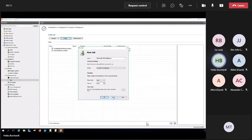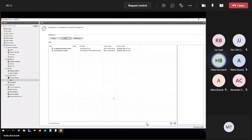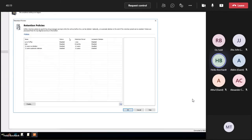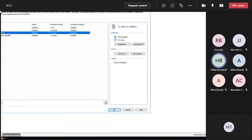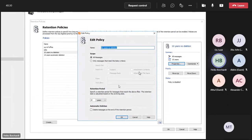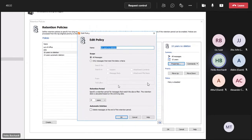So it's quite easy to set up. In addition to this, you could also set up compliance rules like retention policies, where you make sure that, for example, messages cannot be deleted for 10 years. So even if maybe the board of directors wants to have the rights to delete messages, which usually you shouldn't grant the users, but maybe there's a need to, you still have to make sure that you keep messages for a certain period of time.